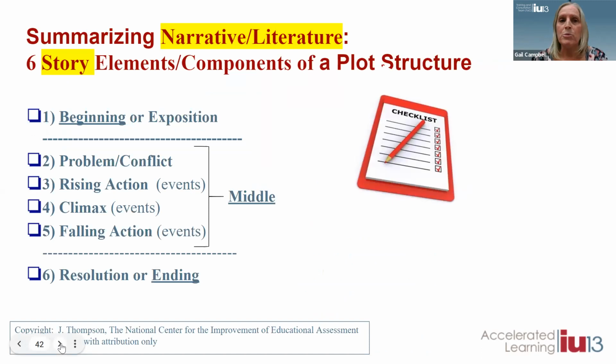Okay, so now we're going to move on to narrative text or literature or a story. Usually it's considered fiction, but there could be a nonfiction text that is told in a story format. It's true, but it's told more in a story format in a sequence of events. But usually we're talking about fiction, but we're going to be discussing literature here.